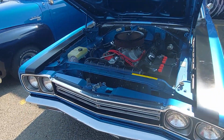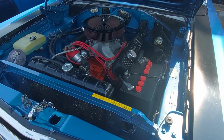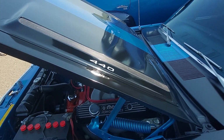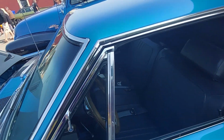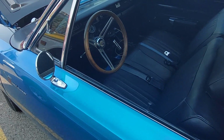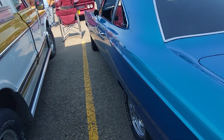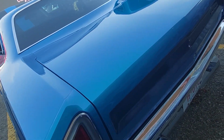Here we have a Road Runner, which I think showed up at one of our car meets in the past. I think I have a video of this, but it's a very nice car. 440. Because this would be the 69. I think this did show up, but I could be wrong. It may have been a 70. I think it was a 70 actually, but I can't remember. So many vehicles show up, and you can't remember every single one of them. But yeah, very, very awesome.